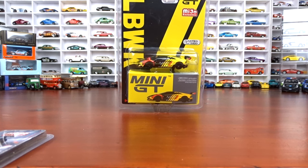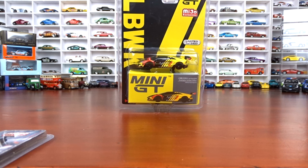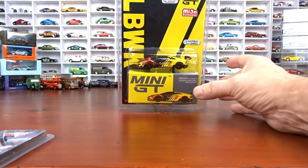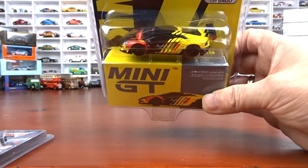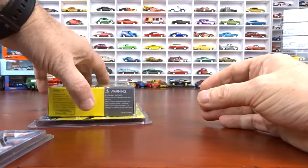I'm back, and I'm going to show you the ones that I just showed on the turntable in their packages, so you know what to look for if you're out there looking for them. And the first one is the Mini GT. This is the Lamborghini Aventador. This is what the package looks like. And of course, there's the little box it comes with. So yeah, you can take it out and put it in the package.